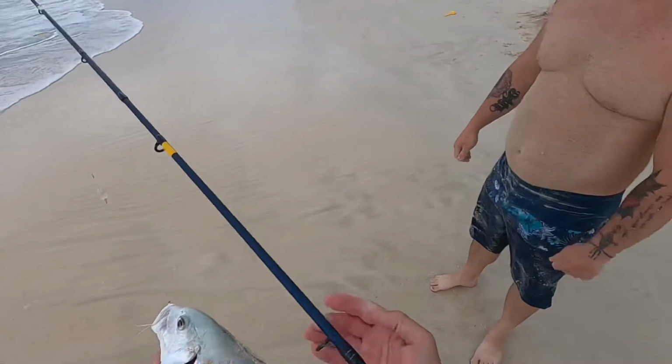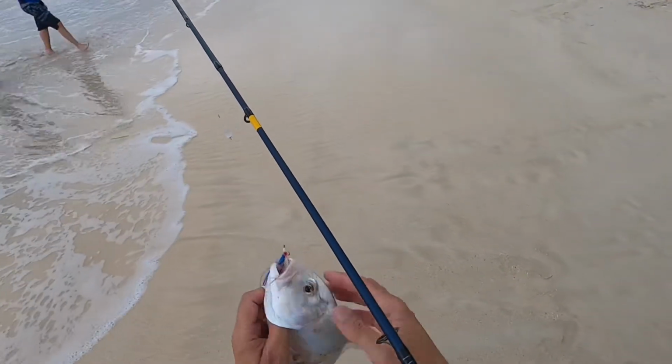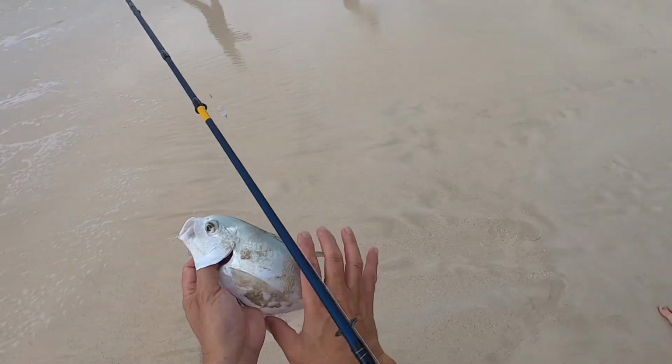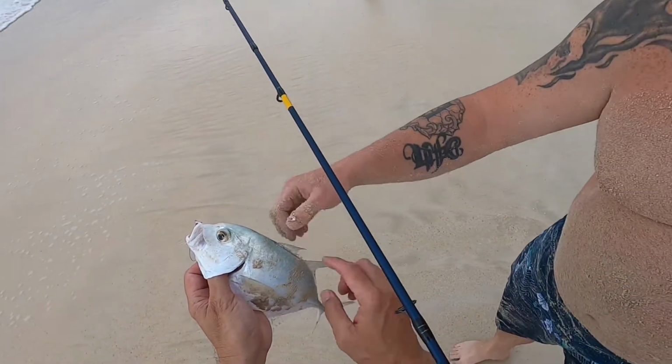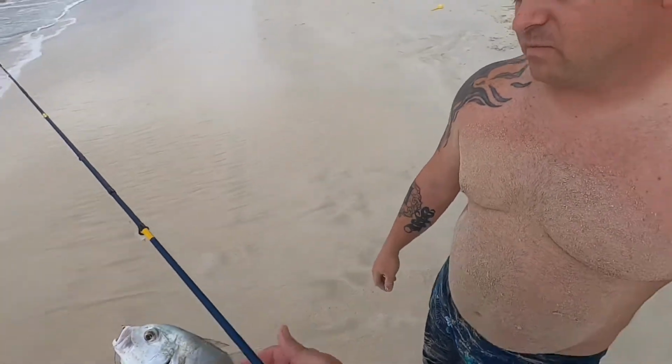No, this one doesn't have that many bones, so as long as you go along the side. One good thing too is there's nothing sharp that can really poke you as long as you're pulling it like that. You know what I mean? Just these small ones like that. And when you fry this, you don't even have to scale it.